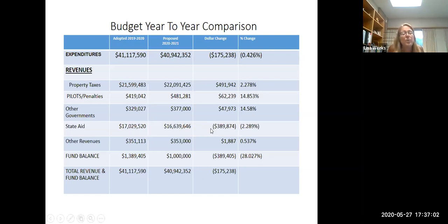So then we have to make them up in other places. So we had a fairly significant loss in state aid, and that had a lot to do with our debt service. So in our budget, our debt service is down, so is our state aid. And also the foundation aid that we really use to help us cover our increase year to year in our spending plan was flat.